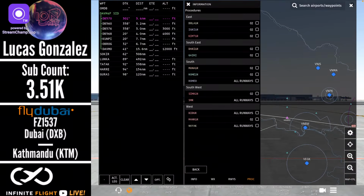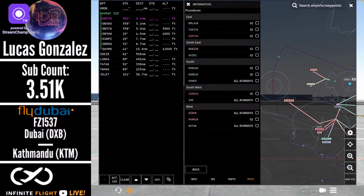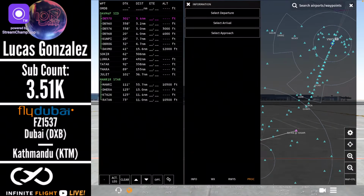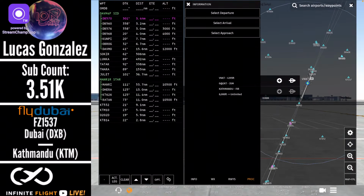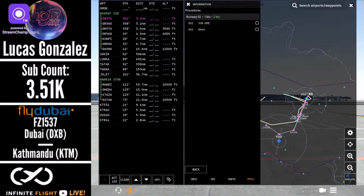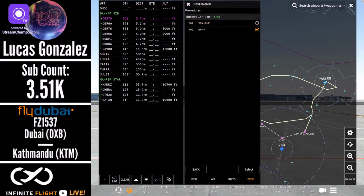Turkish 034 Heavy, request frequency change. Dubai ground, Turkish 062, ready for pushback. Turkish 034 Heavy, you were already instructed to change frequency. Turkish 062, hold position. Dubai ground, Emirates 28 Heavy, request taxi to parking. Emirates 28 Heavy, taxi to parking at your discretion. Taxi to parking, Emirates 28 Heavy.